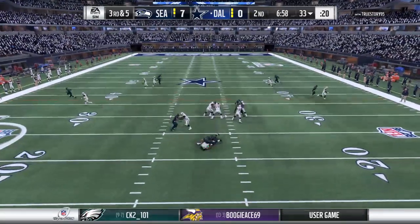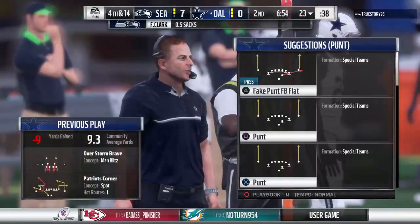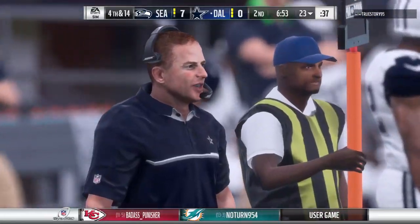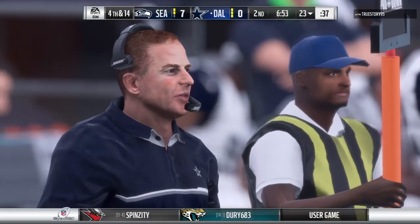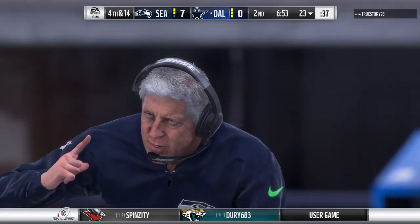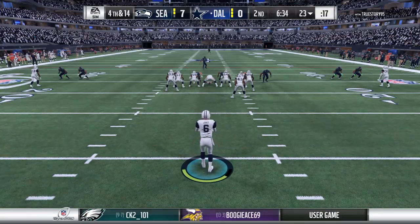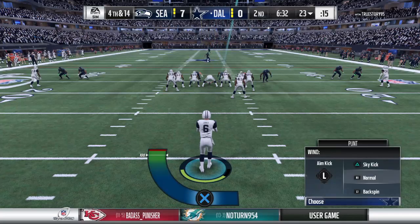Prescott from the gun on 3rd. Pressure comes. He's taken down by the Seahawk defense. Frank Clark in there to get him for a loss of 9, and that'll lead to 4th down. Out now comes the Cowboys punter, on for his 2nd punt. He'd take a repeat of his first.